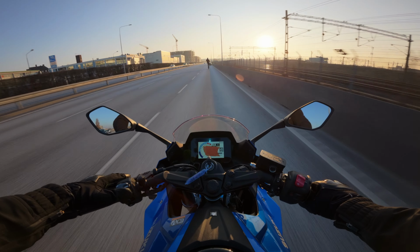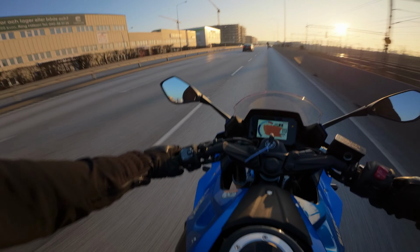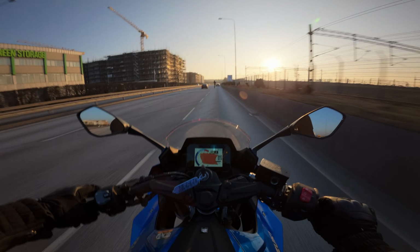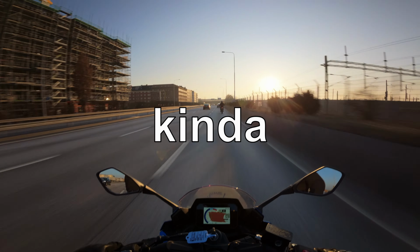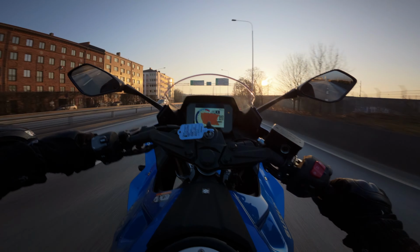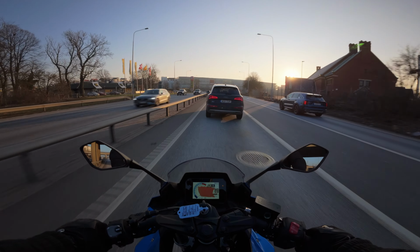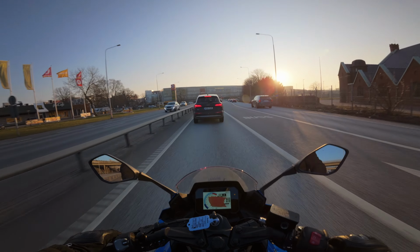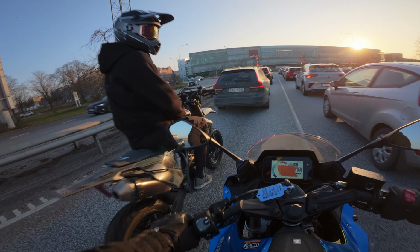I'm gonna actually see if I can turn off traction control, put it in second gear, cover the brake. Whee! If you were wondering if you can wheelie this bike, definitely. No hassle, just turn the traction control off. I was in riding mode B, doing clutch up in second gear. It's fun!